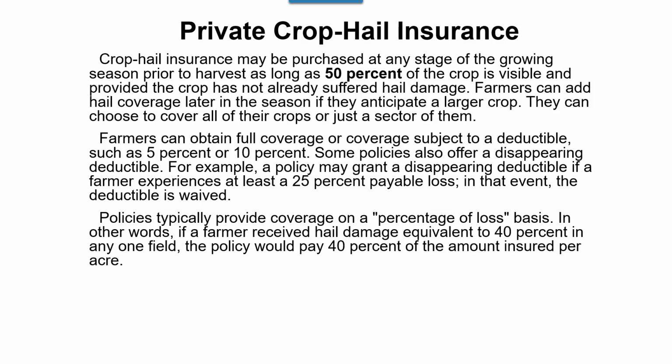Policies typically provide coverage on a percentage of loss basis. In other words, if a farmer received hail damage equivalent to 40% in any one field, the policy would pay 40% of the amount insured per acre.